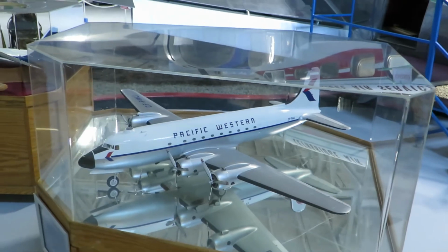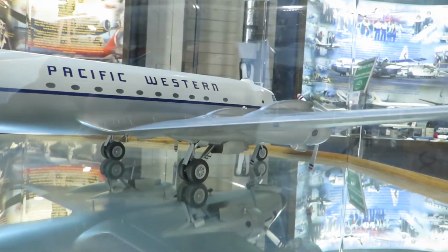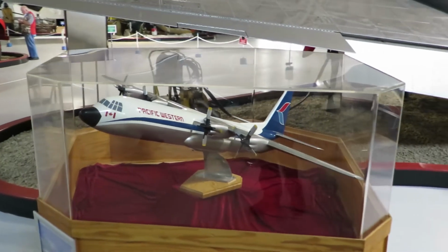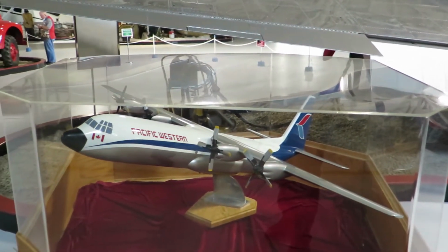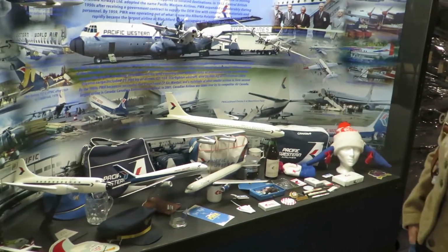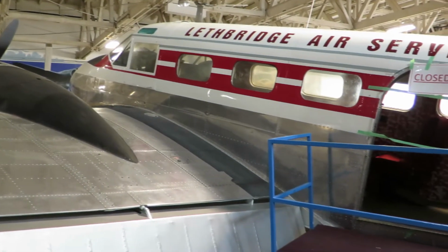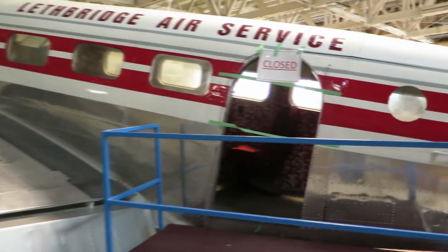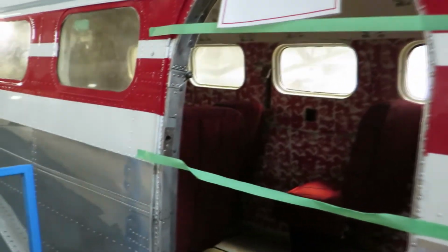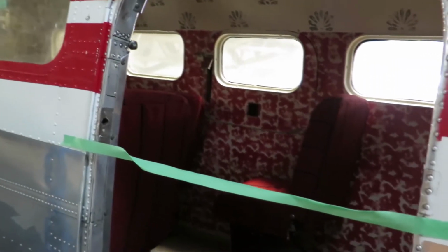Love to have one of these models. I assume this is probably the models that they had displaying in the airport showing the aircraft back in the day. But this thing even has detailed landing gear and everything. It's pretty cool. Some more models. Display case of the Pacific Western. This guy, I believe, is a Beech Model 18. Lethbridge Air Service. I didn't even know that Lethbridge had an airline. Maybe back in the day they did.